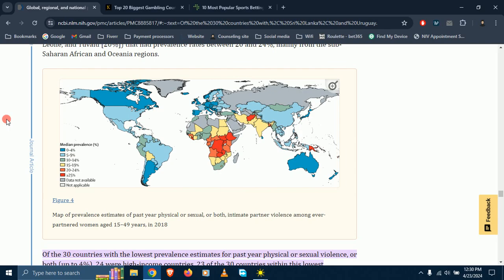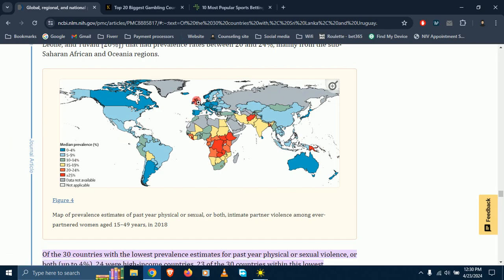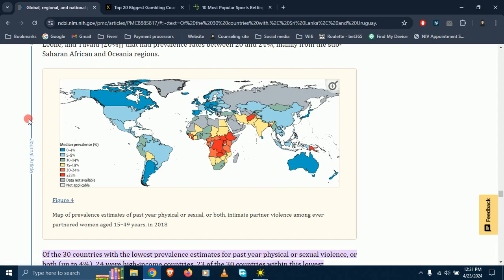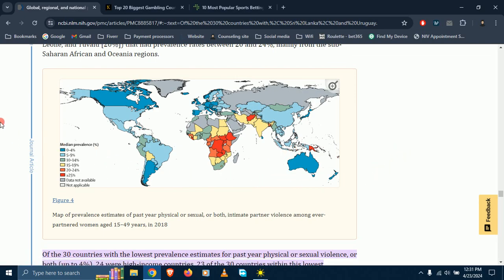Now, regarding the domestic situation, the domestic piece, you can see here, map of prevalence, estimates of past year physical or sexual or both intimate partner violence among ever partnered women aged between 15 and 49 years in 2018. It simply classically indicates domestic abuse. That's what this map indicates. Median prevalence, the UK is right here. You see that the UK is super blue, indicating between 0 and 4%. The UK, so England obviously, including England, has one of the lowest cases of domestic violence compared to the rest of the world. The countries in red and slight beige, so light brown or hazel, are countries with the highest levels of domestic abuse, and the bluest countries are the ones adversely with the lowest.